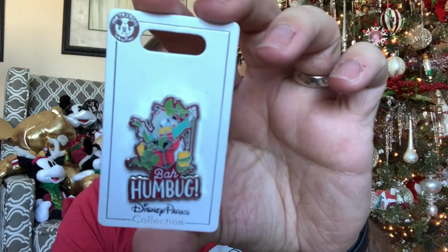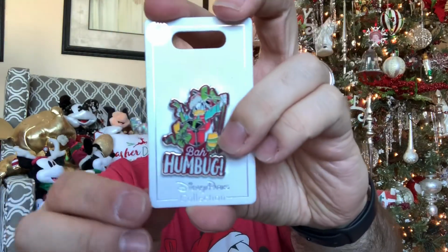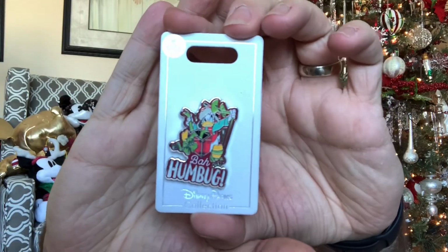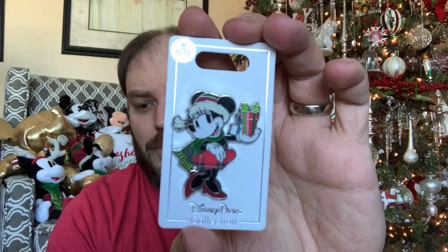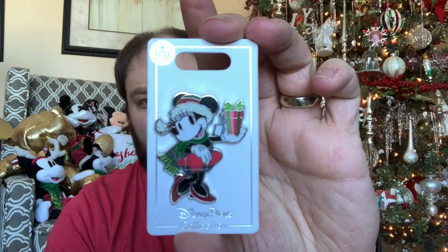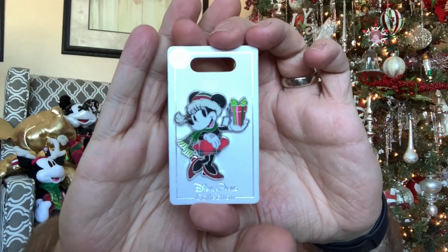The next one was really cute. We actually saw this in the parks when we were there. It is a Donald, and it says "Bah Humbug," and he's all tied up in bows and wrapping paper. My dad bought this one while we were at Disney last year because he had to have it too. I just think it's a really cute pin. They had a lot of fun with that one, you can tell. Now this next pin I think is absolutely beautiful. It is Minnie Mouse in her retro colors, and she is holding a present. There was a Mickey Mouse that went with this, and I missed him. He sold out faster than I could get him, so one of these days I'll have to pick him up. But this is just a gorgeous Minnie Mouse Christmas pin.